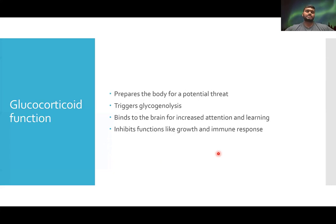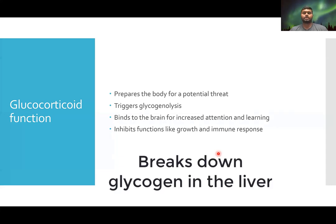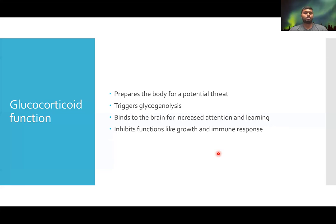Well, glucocorticoids help prepare the body for a potential threat. They trigger glycogenolysis, which will break down the glycogen stored in our muscles. It will allow for a high glucose concentration in our blood. This way, our muscles can get very fast, readily available amounts of energy for when we have a fight or flight response. These glucocorticoids can also bind to the brain for increased attention and learning.